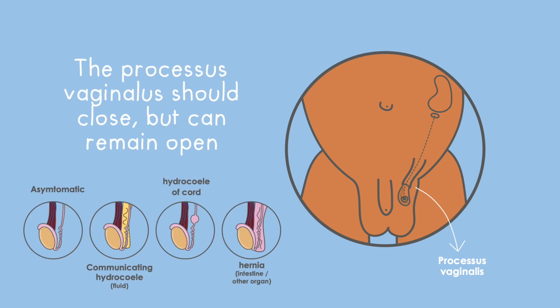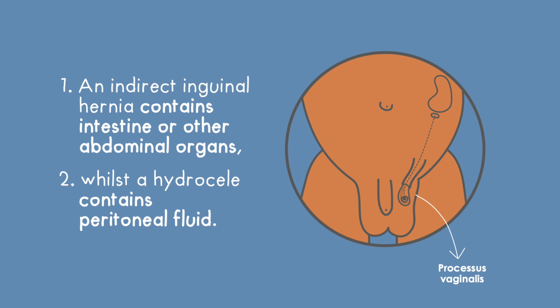By term, the processus vaginalis should close, but it can remain open and either remain asymptomatic, present as a communicating or encysted hydrocoele in a male, present as a cyst of the canal of Nuck in a female, or present as an inguinal hernia. Actually, a congenital hydrocoele occurs when a patent processus vaginalis contains peritoneal fluid, whilst the hernia occurs when the patent processus vaginalis contains intestine or other abdominal organs.